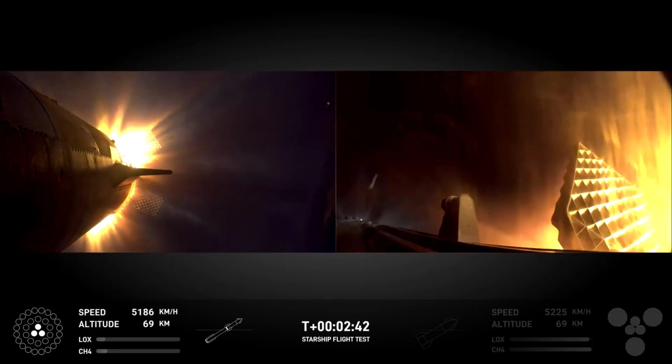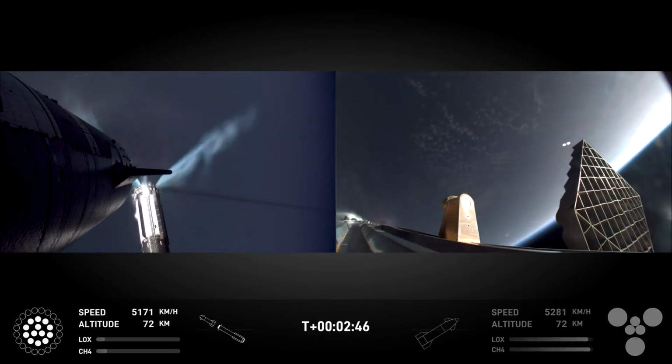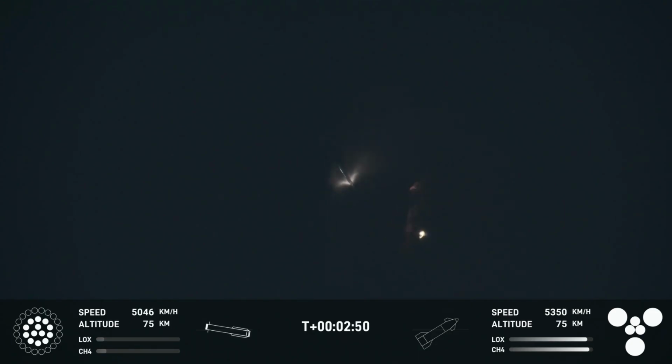Ship engine startup. Most engines cut off. Stage separation. Hot stage separation confirmed. Ship under its own power. I'm seeing 6 out of 6 Raptors lit.